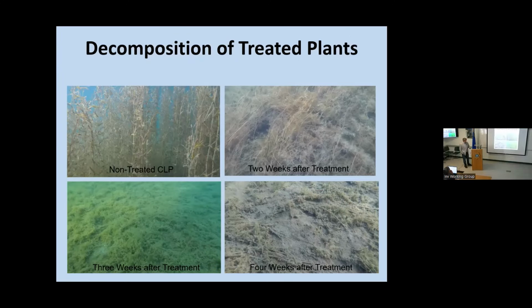This sort of gives photographs of what it looks like underwater. So this is a non-treated area. This is 2 weeks after we treat. Everything sort of just drops down. And then after 3 weeks, it just seems to decompose and then turn into this very fine dust. And there's really no hauling out of plants. There's no plants floating to the surface and you have to scoop them out. They pretty much decompose on site.